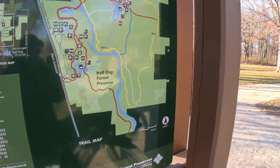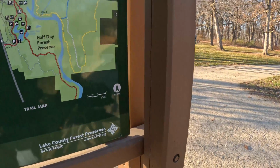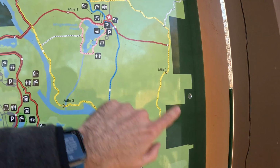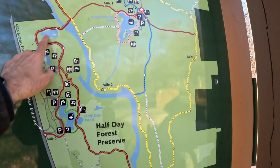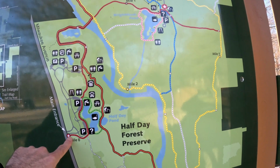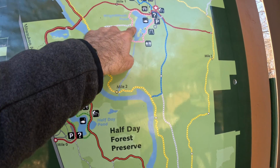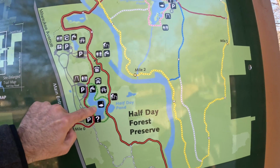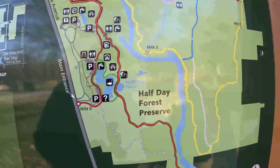All right, so I stopped at the map again just to make sure I wasn't going to miss any pieces here. We did this, and we did this up here, and then we did all of the blue, all of the yellow, and all of the red here. So all that we have left on this side is to do this pink loop here, and then this white trail, and then we're going to come up and exit, cross the Des Plaines River, get back over to Half Day Forest Preserve, and then we're going to do the green loop over here.